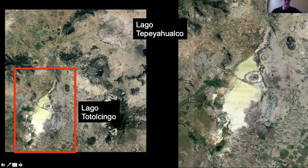Specimen data clearly show that Toluca wrens once occurred in Totolcingo, as did a diverse fauna of ducks, rails, grebes, herons, and other water birds. Almost all of these species are now extirpated. Similar extirpations could easily happen in the handful of other Toluca wren localities.